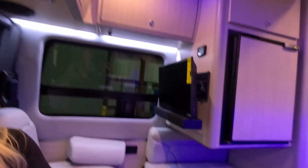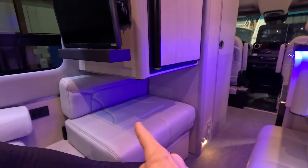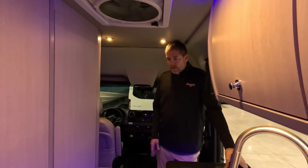Now, sitting back here, we do lose a little bit of cargo space. And then I'm trying to think of where else we lose space. It's a smaller refrigerator. Okay, so this is still going to fold down into a bed, but you do lose that seat up there. The microwave's a little lower, so there's a little give and take. What else is going to be different than this, Russ, versus the longer?